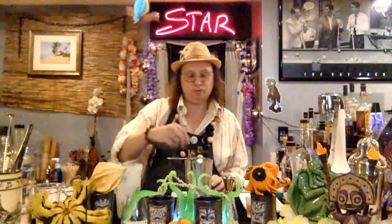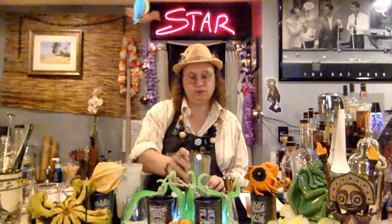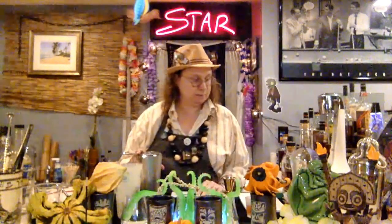I'm going to take the orgeat completely out of this, and I'm going to go with a demerara syrup. So I don't have the nut flavor coming through, and hopefully what that'll do is keep the orgeat from overpowering the more subtle notes of the Basil Hayden. And I'm going to up the amount of Basil Hayden in here. I'll keep the Cruzan at 3/4 of an ounce and up the Basil Hayden and try and get more of that flavor coming through.